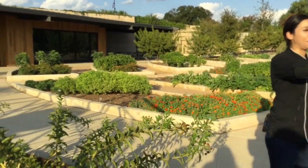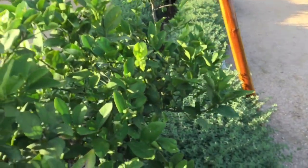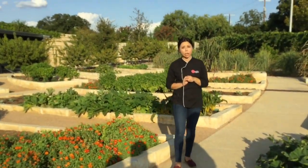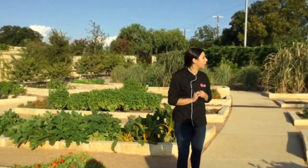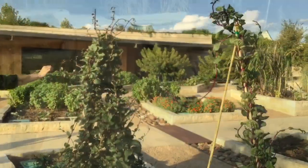Up here, these are actually Meyer lemon trees. So I know they're green right now. They haven't turned yet, but they will eventually. We have lots of basil right now in the garden as well. Let's see, over here, if you guys want to come and just rub your fingers on it to take a little piece off as well.